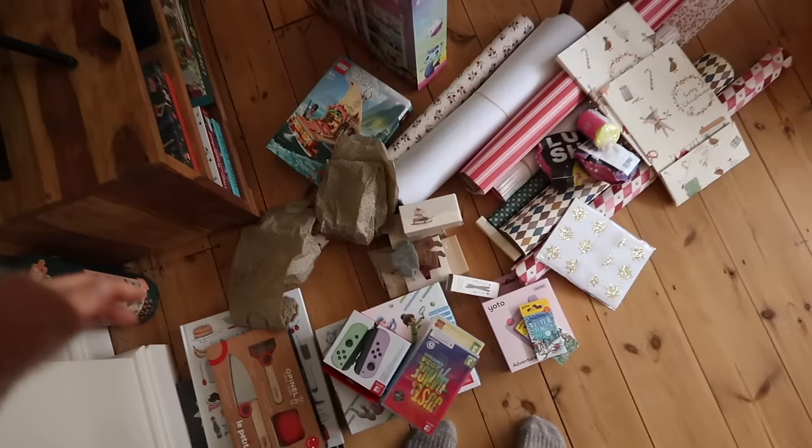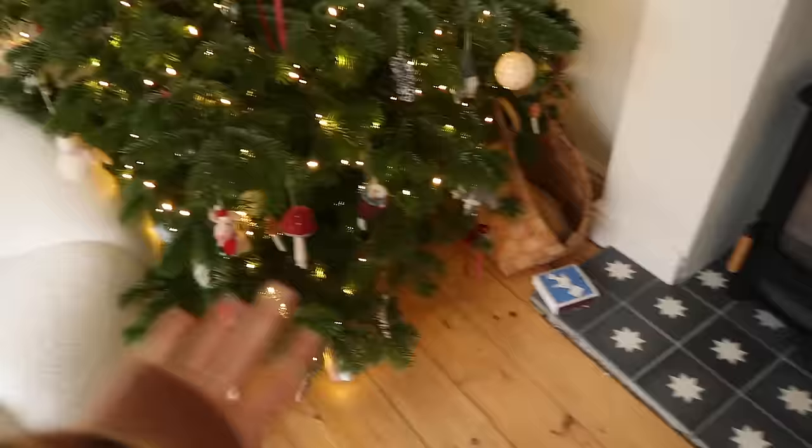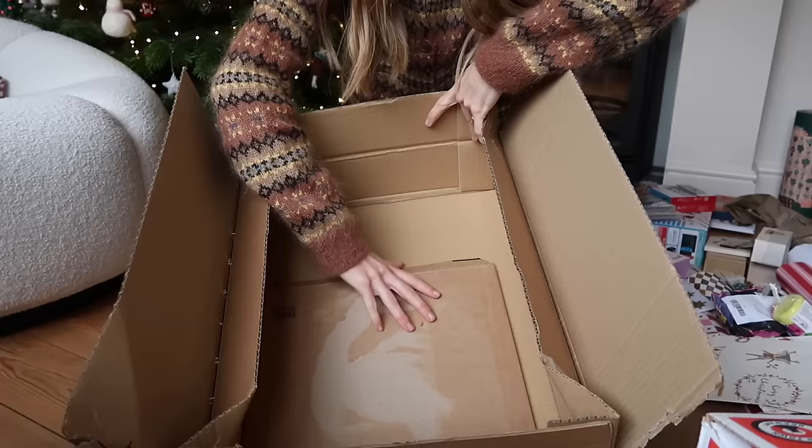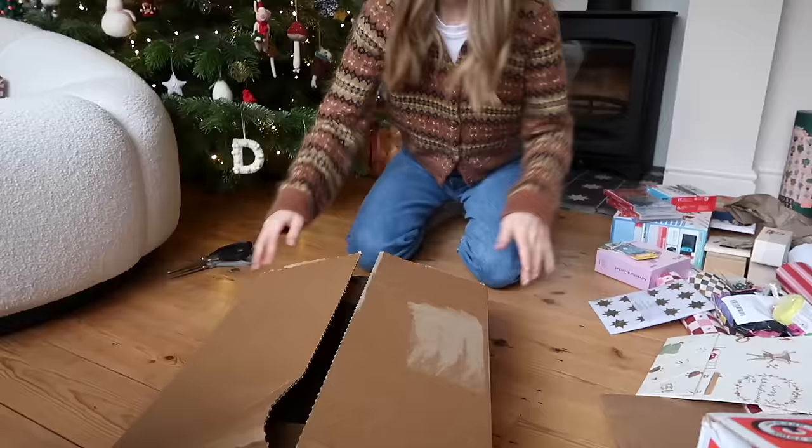Let's get all this wrapped. I cannot wait to have everything under the tree. It's about 9 days before Christmas, I think, so we'll have about 9 days of being able to enjoy them under the tree. We have our decoy. We use this box to put Doug's vinyl in, and he shouldn't suspect a thing.